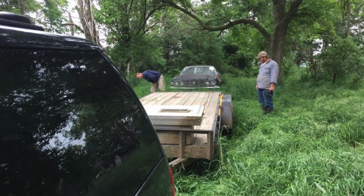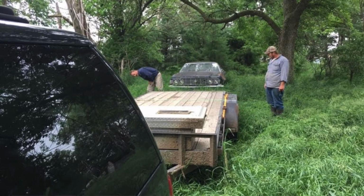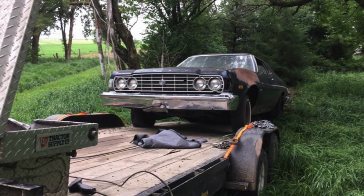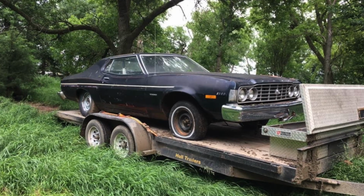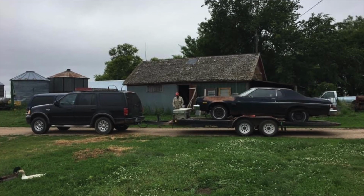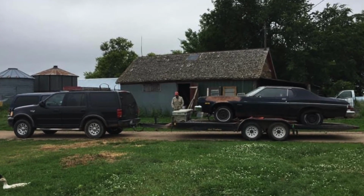Came across this guy back in 2019 on Craigslist, looking randomly, of all things, for a black 74 base Torino, not a Grand Torino, actually a base Torino. That car got the nickname Bruiser because it was a factory special order black car with a blue interior, black and blue, hence Bruiser.